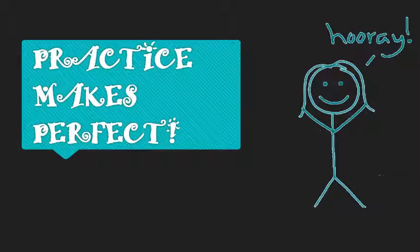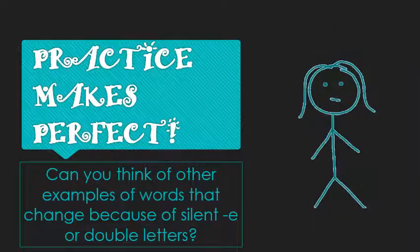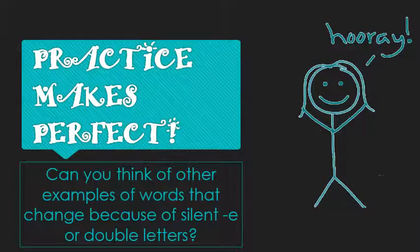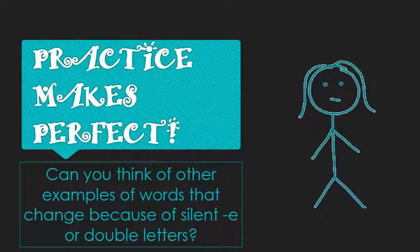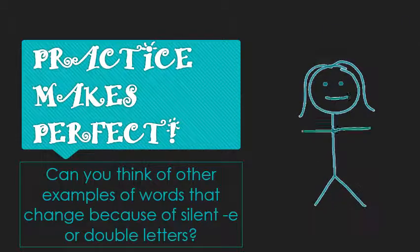What are we gonna do to practice today? Oh, how can I torture you guys? Can you think of other examples of words that change because of silent E or double letters? So this one isn't so much a writing challenge. Post in the comments or send me an email, of course, but I don't really want you to write sentences with this. It's all about pronunciation. But try to come up with pairs of words, or I had four words that were connected to each other, okay? What are other examples that show the pronunciation changes because of that silent E or when the letters are doubled, okay? That'll be a good challenge for you. It was certainly a challenge for me.